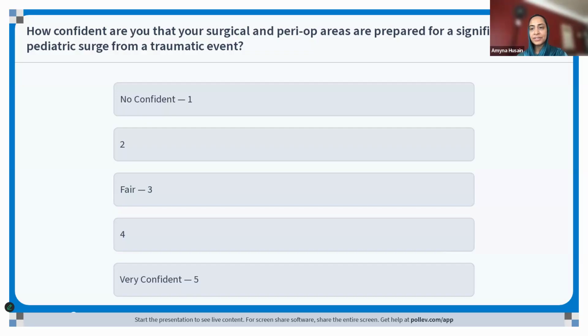And on our polls, it looks like we've got very mixed results. Most people are about 50-50 on their coordination with the peri-op areas, and a little bit above and a little bit below. So I think having this group on is a great way to start. Okay, I'm going to end the poll.